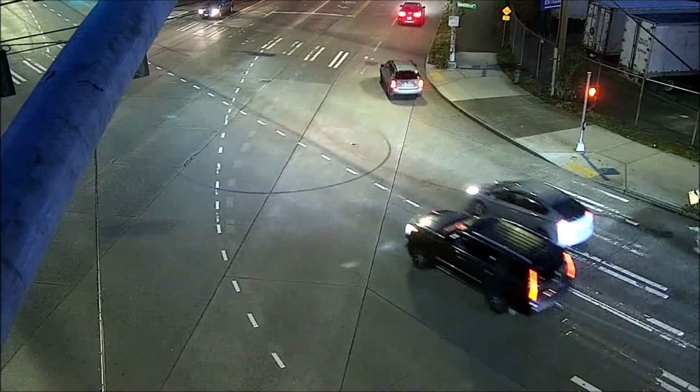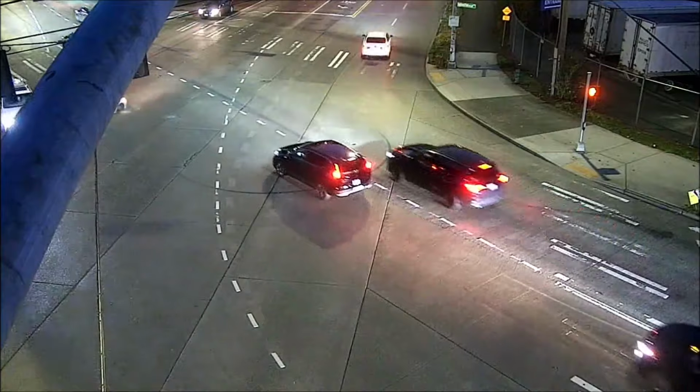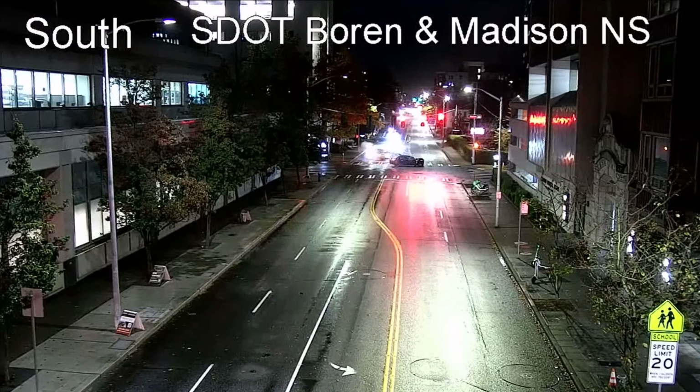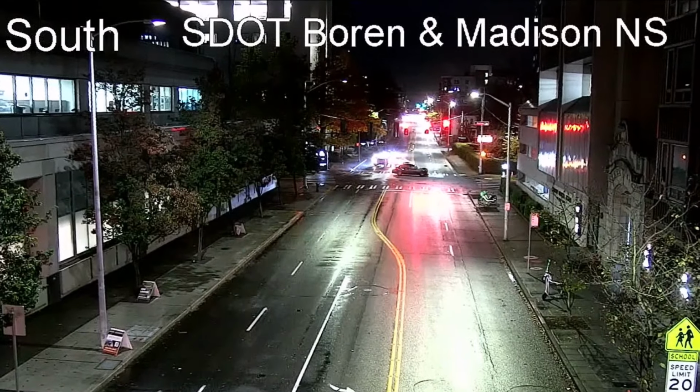And here's one more. Watch the upper left corner where a red light runner gets T-boned. On the top of the screen here we have a red light runner. They get hit hard and that turns into a 3-vehicle crash. Hopefully they didn't have the cheapest insurance they could buy, but judging by their driving skills, they probably do.